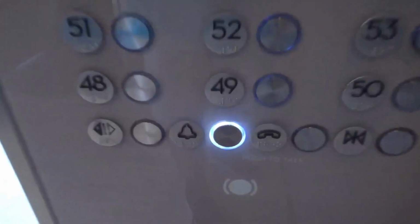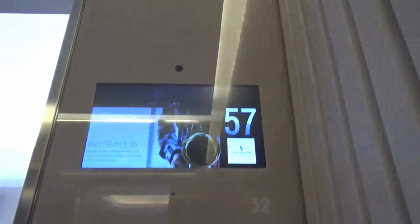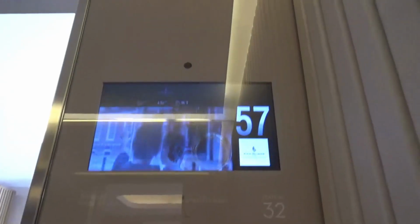Here we are at 57. These are your, I believe, Echo buttons, but I'm not 100% sure. For some reason, the alarm button is lit. Your floor indicator capacity is 3,500 pounds. Alright. We'll go back up to 60 and then up there.